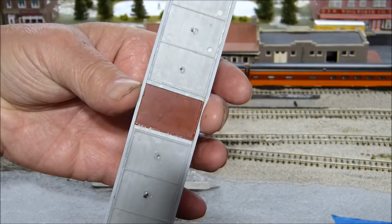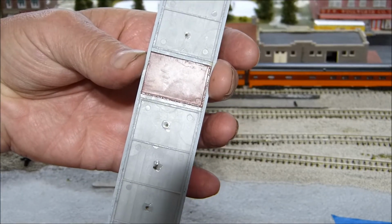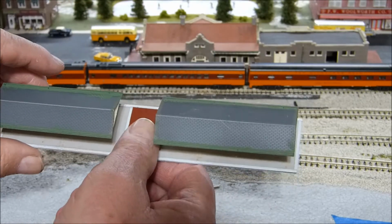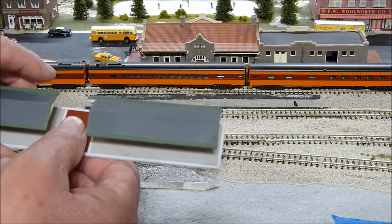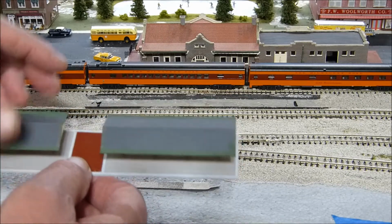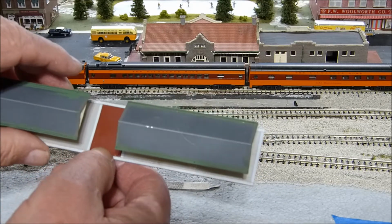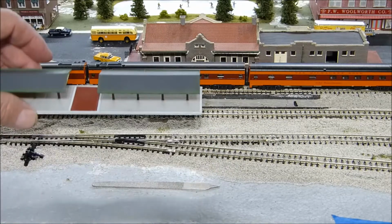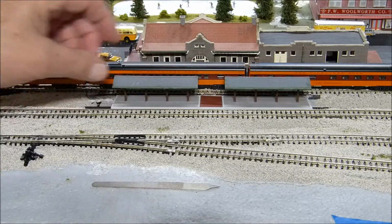I added a wood strip all the way around, and then I wanted the same look with the brick as I have on my depot, and I had a piece of that left over because you could have built this and put a sidewalk in between the buildings, and I chose not to, so I put that in there. And then I had to figure out where to put this.